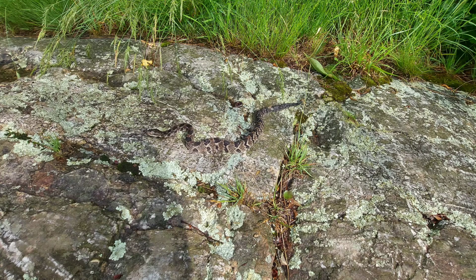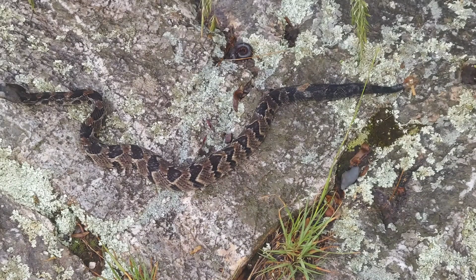This is another little friend that Carrie walked right by. Happened to see him, get some good pictures. I believe it's a pygmy rattlesnake. I'm not sure.